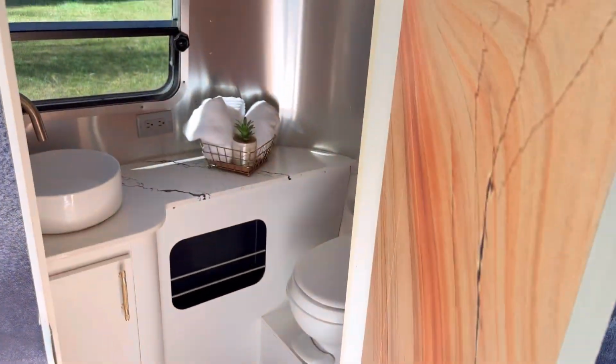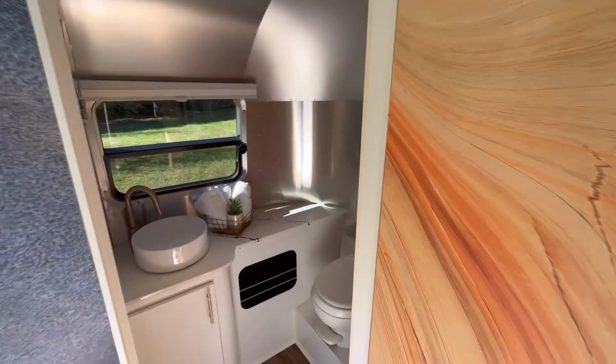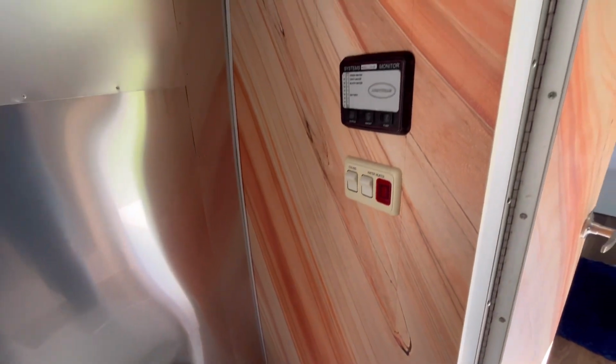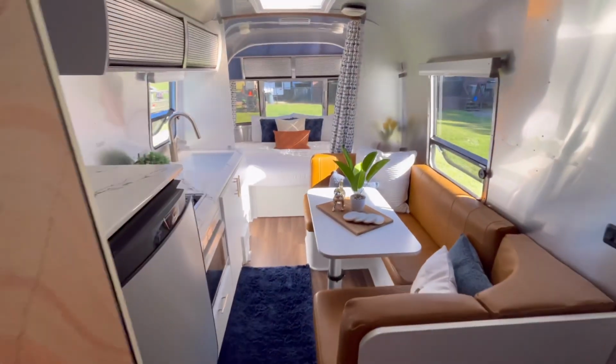Okay, let's go ahead into the bathroom now. Custom wallpaper, as always, quartz countertops, new sinks and faucets, new flooring. This girl also has a pretty good sized shower for a 22-foot unit. And check out this really cool wallpaper. Seriously, this unit makes me want to come in and relax.